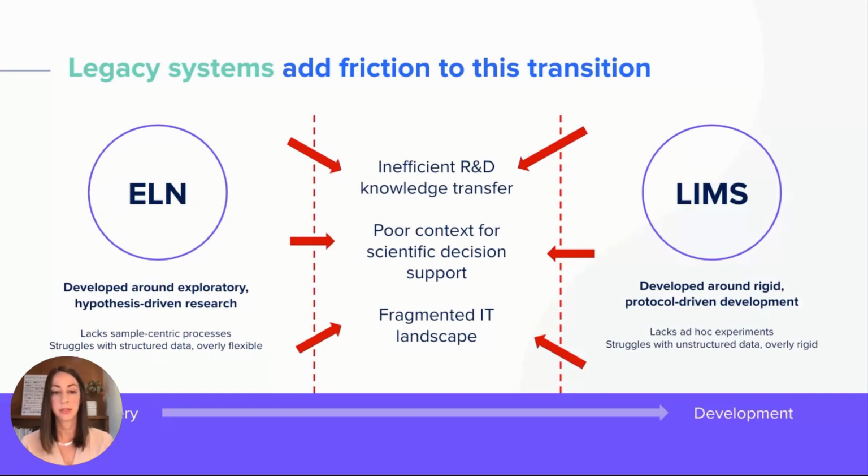When these different phases are supported by two totally different types of legacy technologies, you can see how this process would increase friction. IT teams may also struggle to maintain multiple applications that require extensive integration, or in many cases, remain siloed from each other altogether.